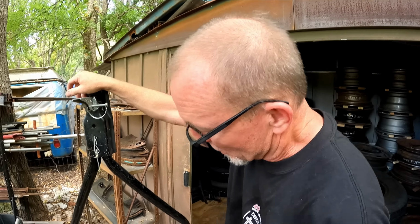So this is what we call a correct way to do a repaint. We brought it all the way down. We fixed all the rust on it. We've got some primer on here now. It's all nice and sealed up. There's no rust. It's gonna be painted right. Original paint, baby. So here's original paint.